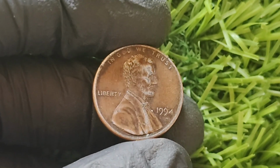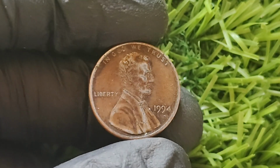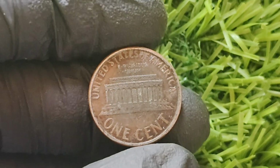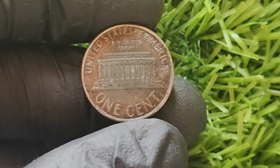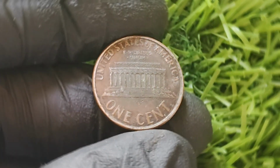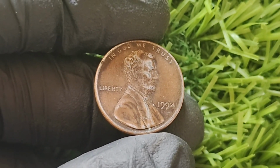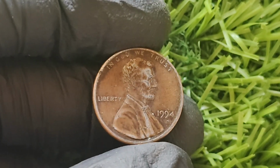Maybe while cleaning out the drawer that's been collecting dust since Clinton's first term? Well, what if I told you that sitting quietly in your pile of pennies could be a small copper coin worth over $1.4 million? Yes, you heard me right. One penny. One cent worth more than a Lamborghini, a beach house, or a lifetime supply of steak and bourbon. It's the 1994 no-mint mark Memorial Lincoln penny, and today, we're diving deep into how this ordinary-looking coin turned out to be one of the most surprising million-dollar stories in coin collecting history.